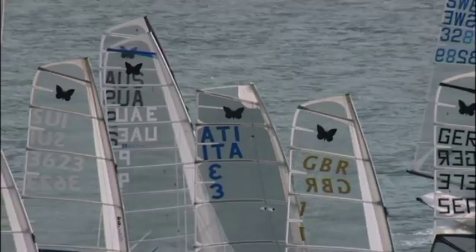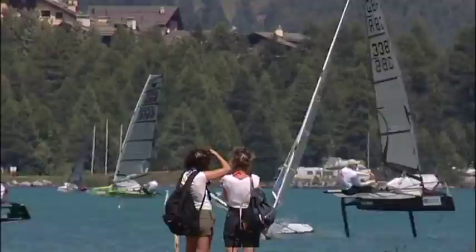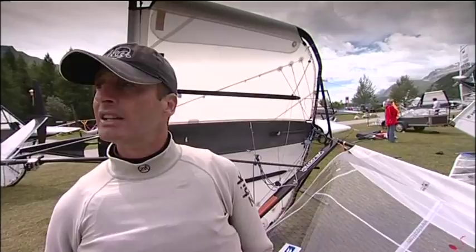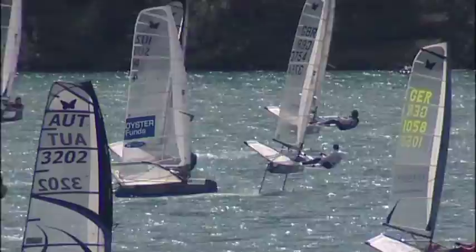Moth class has been going for nigh on 90 years. The only thing that's kind of consistent is it's 11 foot long. In 2004 we developed hydrofoils, and in 2005 people put that into production. That's pretty much why you see nearly 90 boats here today. People are able to buy this technology and their way into three-dimensional sailing, really.